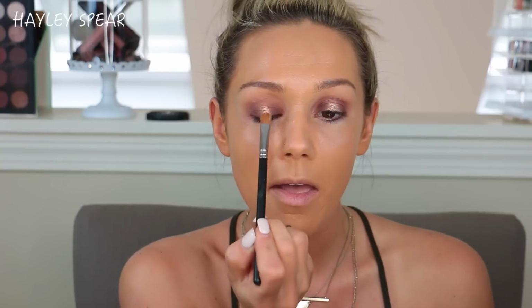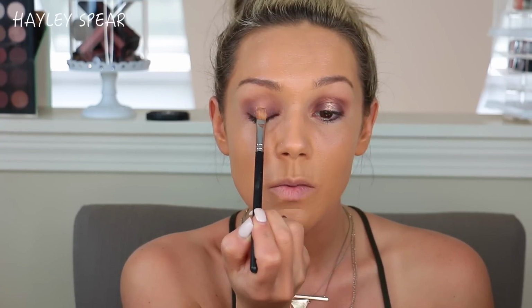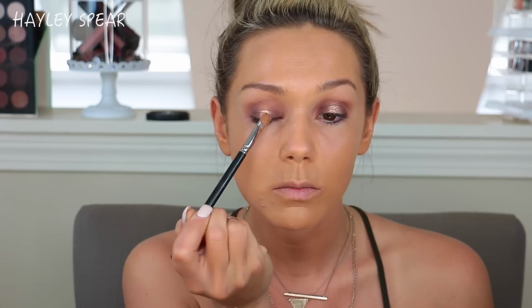First, just taking the point of my brush and putting that right in the center of my eye. I like to open my eye a little bit to know where the placement is so that I know I'm even and in the center of my eye. So just lay it down in that little stripe there, and afterwards, I'm not going to blend yet. I am going to take my brush this way and rub it down. I actually did not expect it to be this foiled, so I'm very pleasantly surprised.